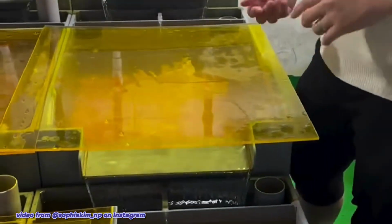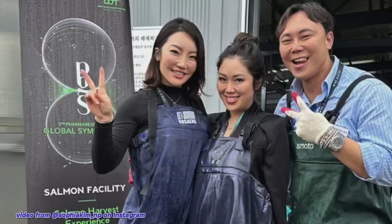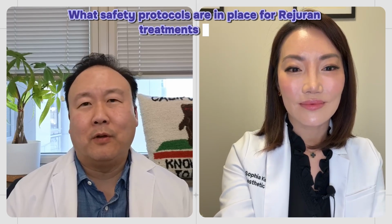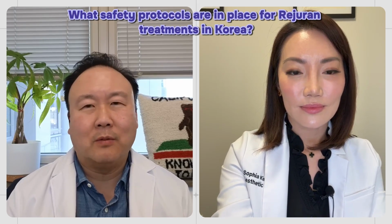This facility operates a conservational hatchery that carefully manages the entire life cycle of wild salmon to ensure their health, quality, and sustainability. Oh, wow. So it's wild. That's very cool. What other safety protocols are in place for the Rejuran treatments, the Rejuran injectables in Korea?